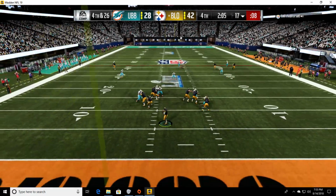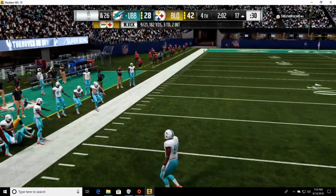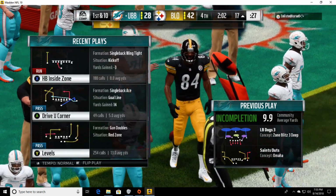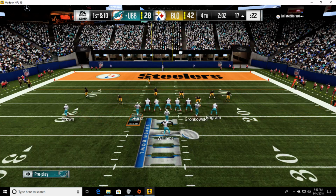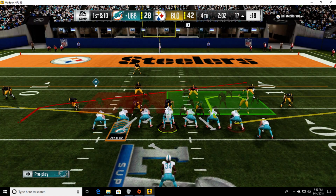Here's Vic. And able to catch it, but he's out of bounds. Now the throw took him beyond the sideline, and that's going to be a turnover on downs. Mike Tomlin takes a shot here, but to no avail. And boy, possession here turns over with the football already being in the red zone.